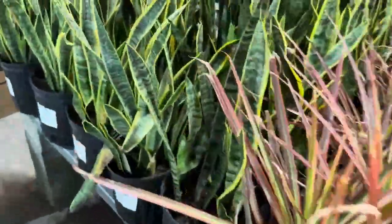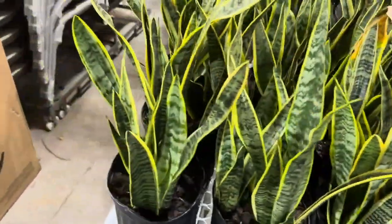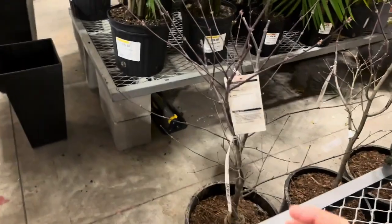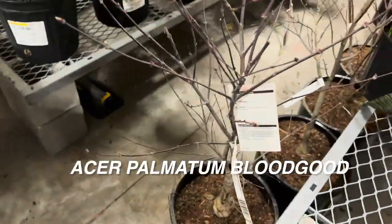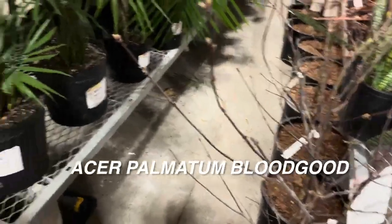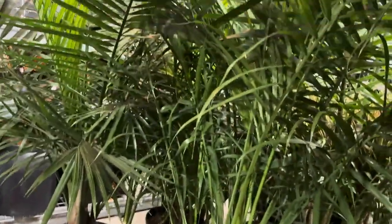And we passed by a bunch of Dracaena marginata. Some of their tips are browning though, so that's not the best Dracaena marginata I've seen. And then we're seeing a bunch of snake plants. We've got some more dormant Japanese maple. This one is a blood good Japanese maple. This particular Japanese maple can actually grow very large. It can get up to 20 feet tall. It would take forever, several decades, since Japanese maples are slower growing.